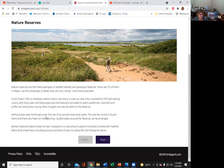Kenfig Dunes near Porthcawl cover the site of an ancient town and castle. The rare fen orchid is found there, and there are hides for bird watching. Guided walks around the reserve can be arranged. Berwyn National Nature Reserve near Llangollen is a vast area of upland moorland covered with heather. Many birds breed here, including grouse and birds of prey, including the rare peregrine falcon.